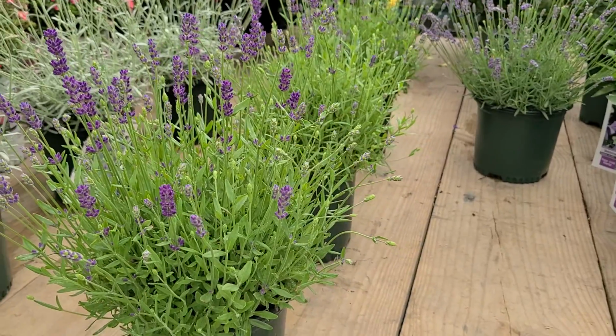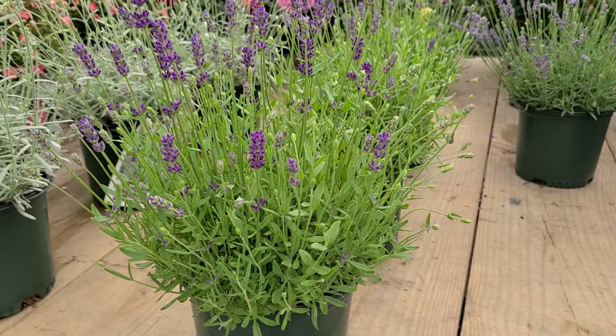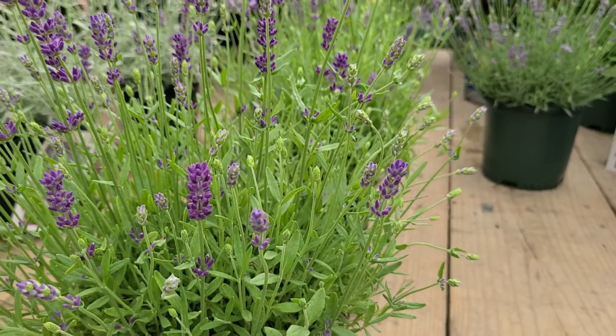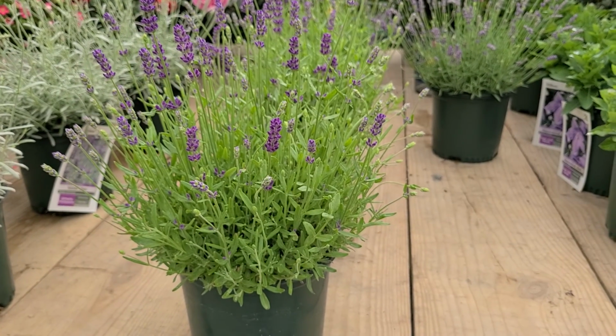So if you're looking for a nice compact growing, hardy, fairly vigorous variety that produces lots of these gorgeous, beautiful purple flowers, then I suggest you look at growing something like this one, which is called Lavandula SuperBlue.